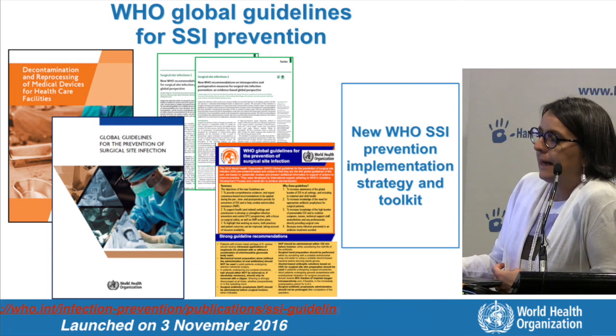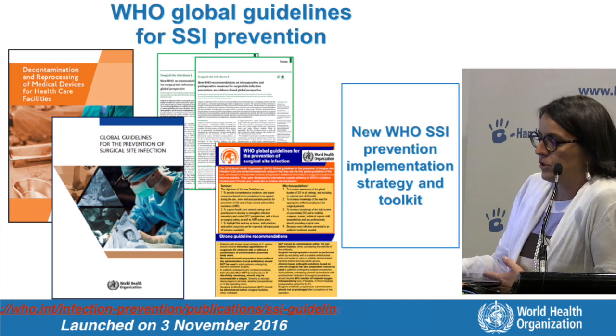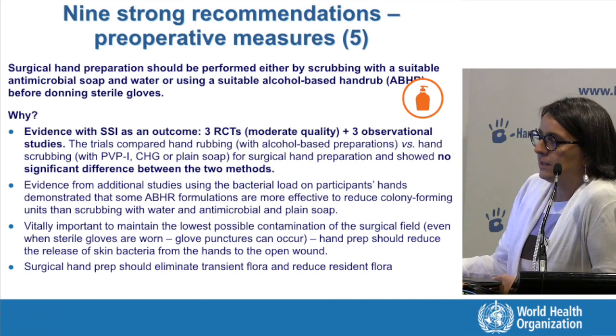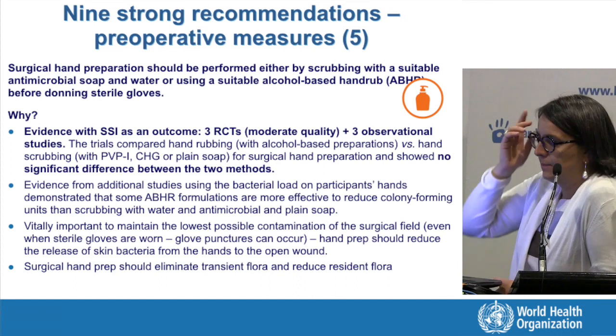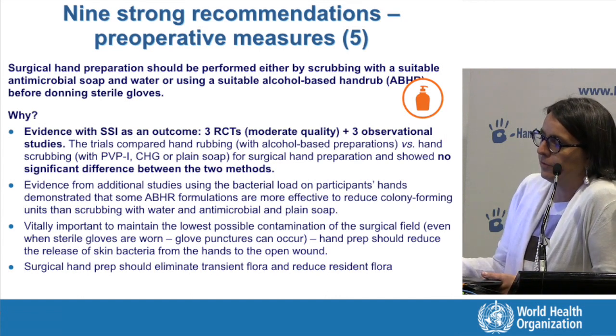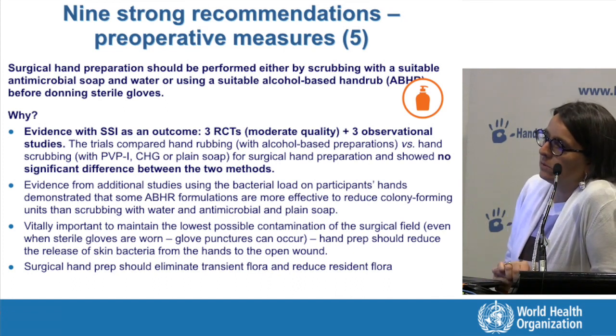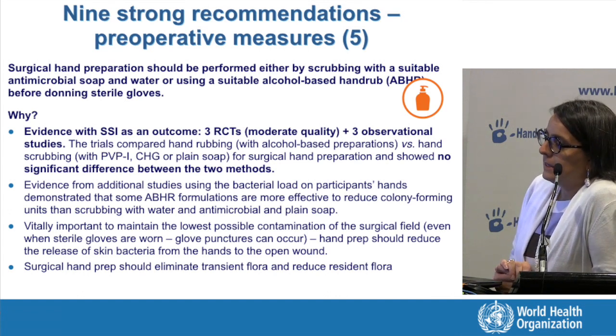So the second guideline I wanted to highlight is this one, which we issued last year, the SSI prevention guidelines, which include many recommendations. One is on hand hygiene. I'm not going to go into details, but just to say that hand hygiene in surgery, and especially the surgical hand preparation before the operation, is a strong recommendation, where in this case we explored what is the most appropriate technique, and we found out that hand scrubbing with antimicrobial soap and water is equivalent, as effective as alcohol-based hand rub before the operation. This is based on 3 RCTs and 3 observational studies.